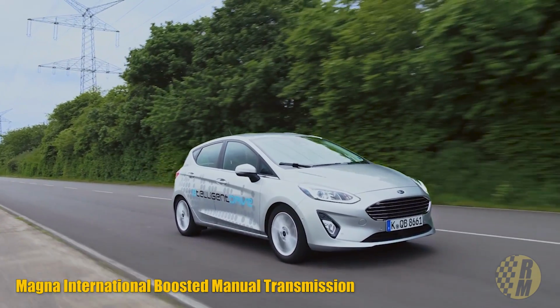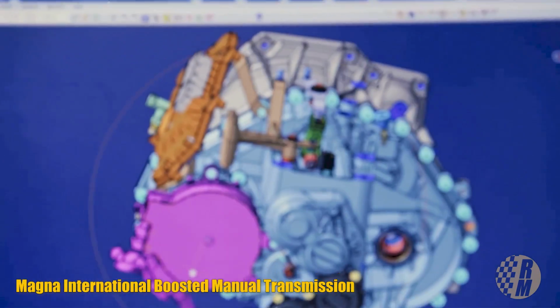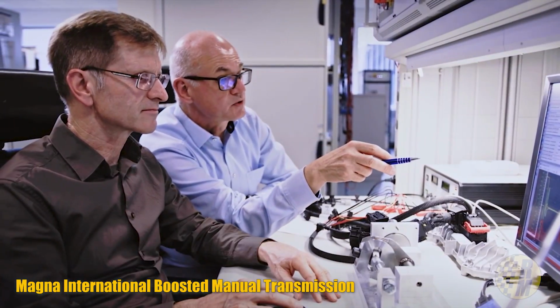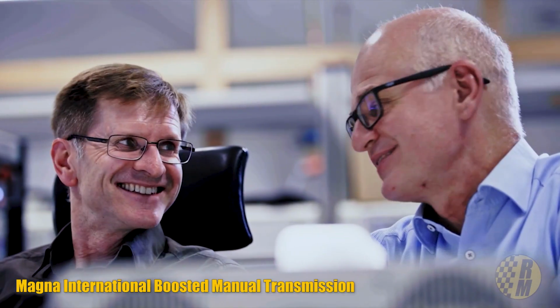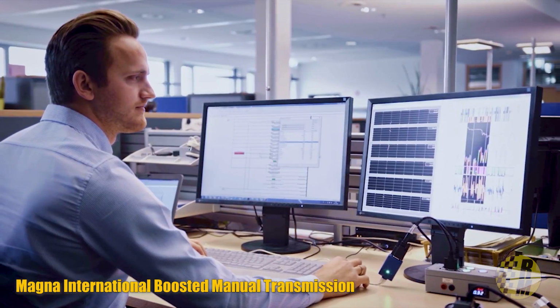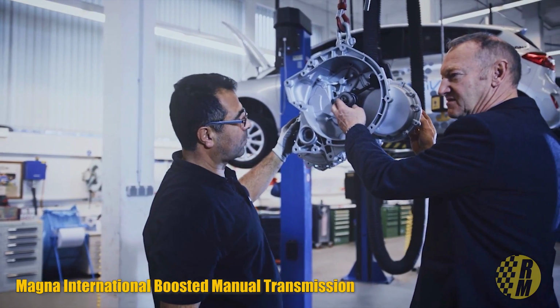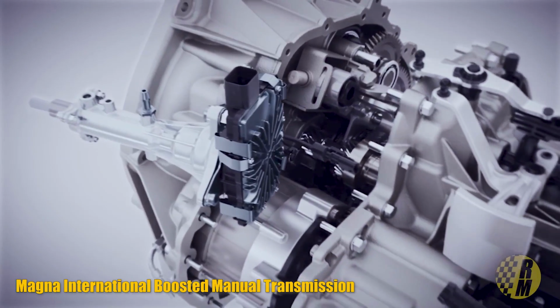We have created this exact combination with the boosted manual transmission. From the beginning, our vision was to match the advantages of a classic manual gearbox with the energy-efficient features of a hybrid drive. It is compact, efficient, and can easily be integrated in mass production vehicles.